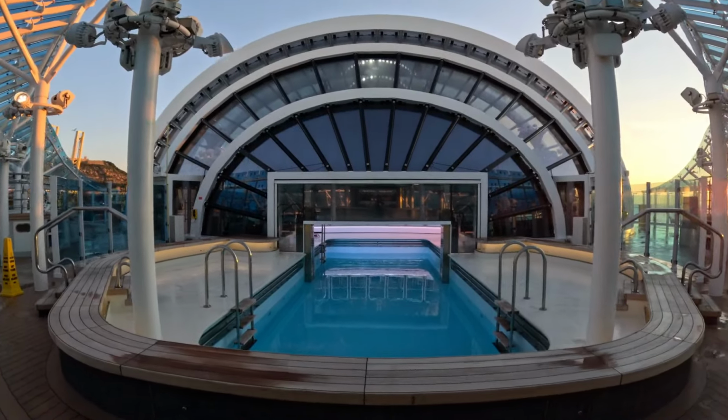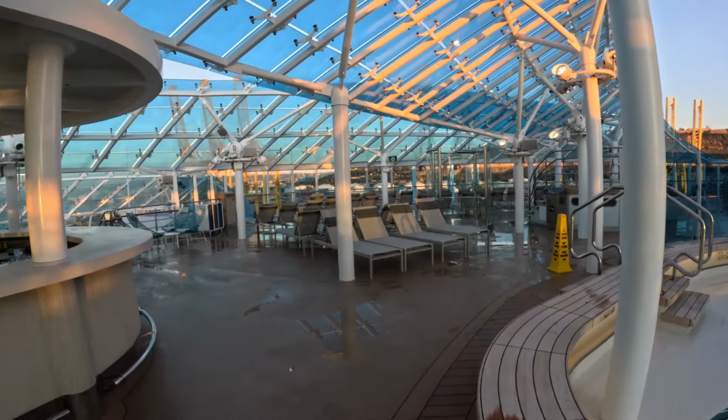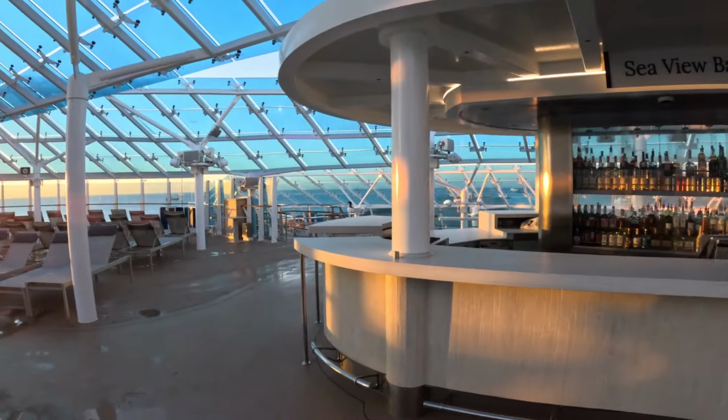This next pool is the other side of the dome. So this is Sea View Bar, and the pool is here opposite the bar. There's a huge seating area with lounges and plenty of chairs with tables.